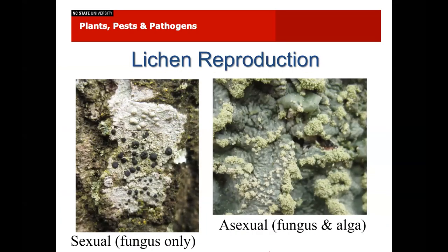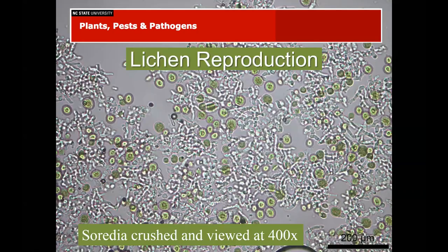Lichens reproduce in two different ways. The fungus itself can reproduce sexually by forming fruiting bodies and spores, but the symbiosis itself can form what are called soredia, little packets that under the microscope you can see contain both the algal, the green cells there, and the fungal hyphae, so that those can disperse to new locations and start new colonies.